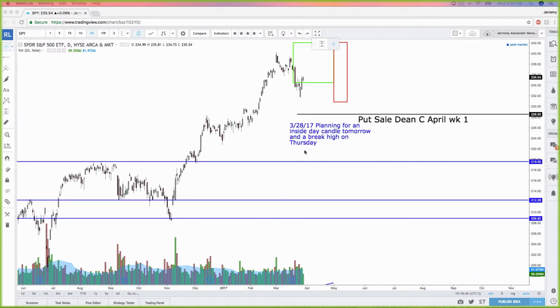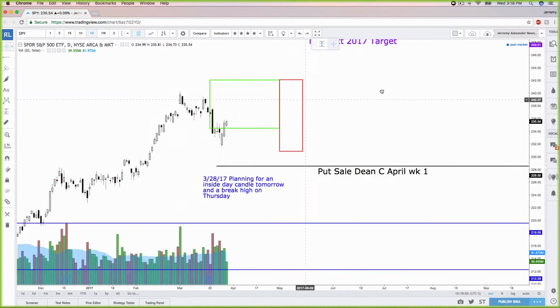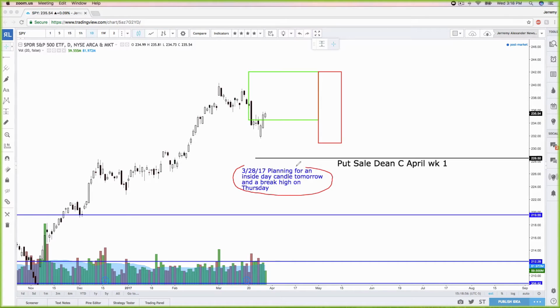We're doing absolutely fantastic. So here's the SPY today. This is the ETF that tracks the Standard & Poor's 500. And yesterday during Tech Giant Tuesday, we discussed and planned for an inside day candle tomorrow and a break higher on Thursday and/or Friday. So we got the inside day candle today, right? We talked about that 24 hours ago. How does your boy do it?